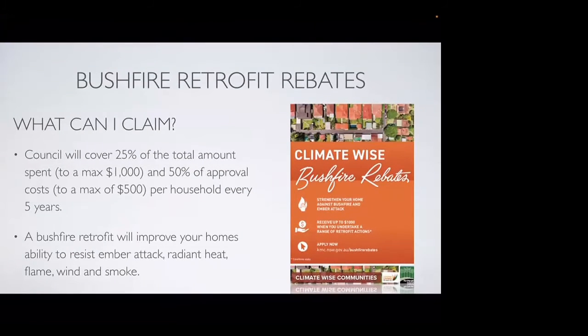We also have bushfire retrofit rebates. So once you know what you need to do to make your house more resilient to bushfire, you can make an application to council, and we can give you up to 25% of the cost of the retrofit to a maximum of $1,000. Now we can also give you 50% of the approval costs to a maximum of $1,000 for the DA.